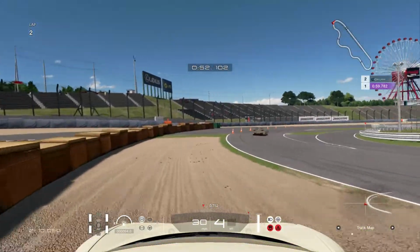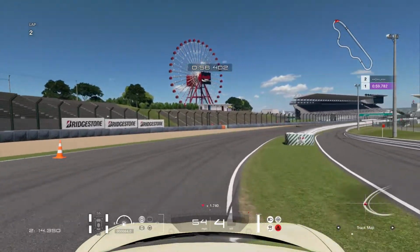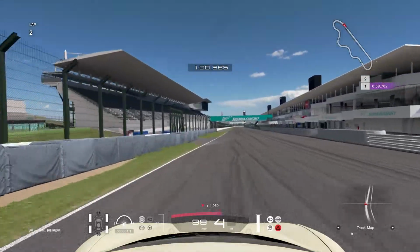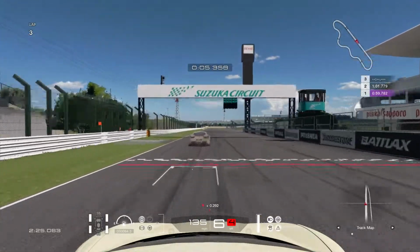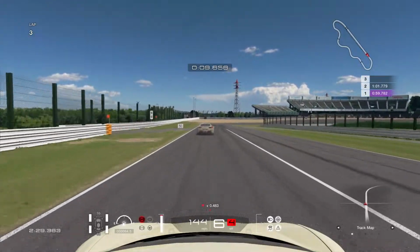Really wide there. I have to scrap that lap. That's going really badly. Not quite sure what's happened there. Again, this is a new camera angle for me. I used to use bumper, I'm now going to work on the bonnet to try and get a feel for the car. So yeah, let's just see what happens here.